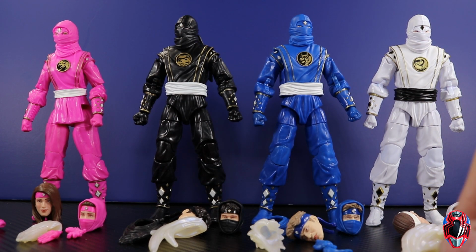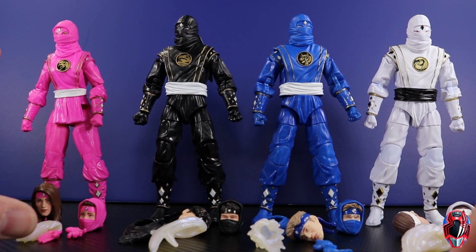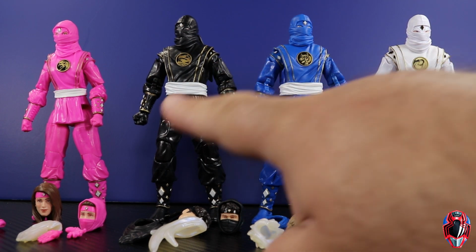The other thing, though, are the paint apps. And they're horrible. If you don't get a chance to see these in store and pick out the best one that you'd like, chances of you getting a good one aren't very good. Now, I got extremely lucky with my Pink Ranger that I really don't have any paint defects or paint flaws or anything like that. I got lucky.